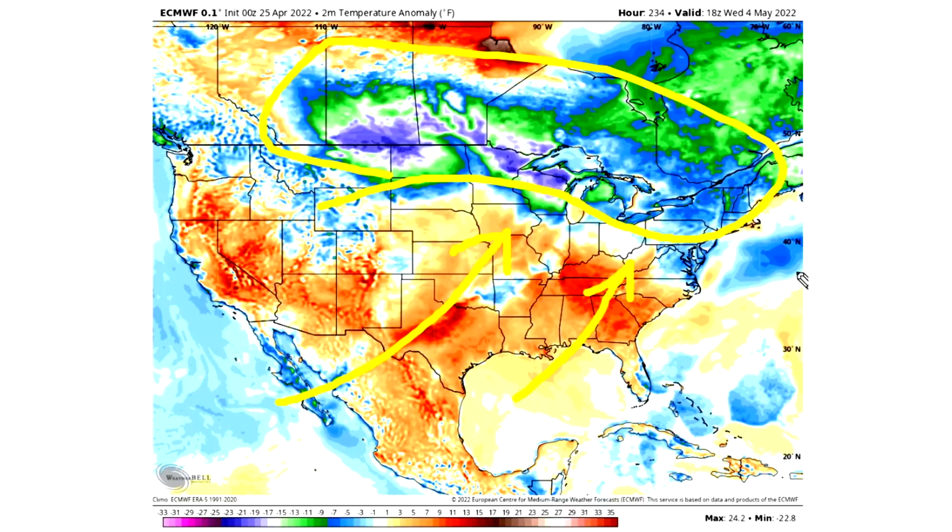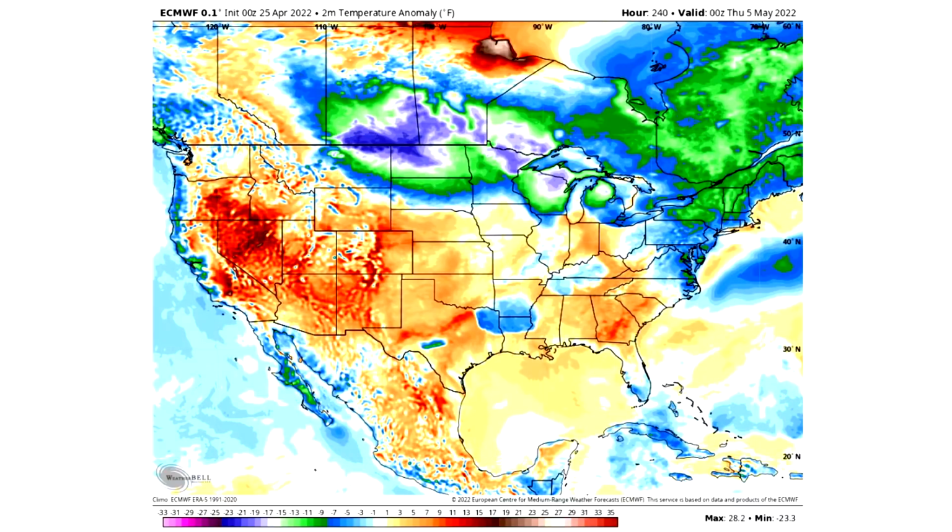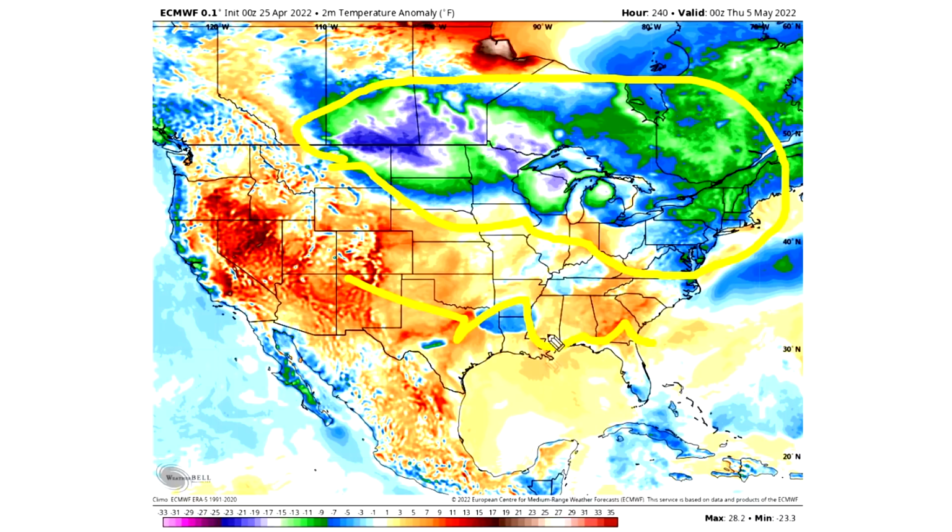So it's probably still putting up a fight. And really, if you were to ask me what's going to happen at the end of this model run after this point, I can't really say because it's all stalled out. The warmth could work its way back in and beat out the cold.